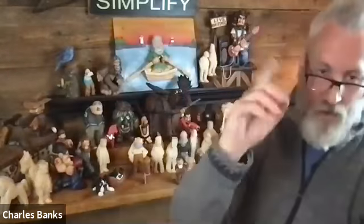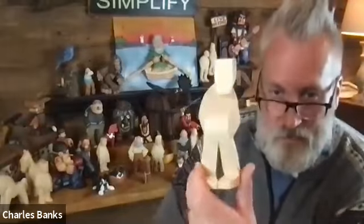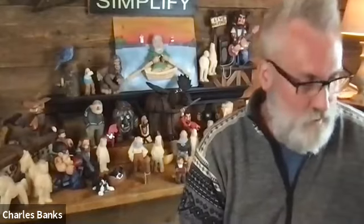But anyway, with that one blank, you can carve hundreds of characters. Unfortunately, I can carve women, but a lot of times my women end up looking like little angry Native American men, so I just turn them into little angry Native American men. But I'll work on that, try to get better at that. The little old men seem to work well for me.